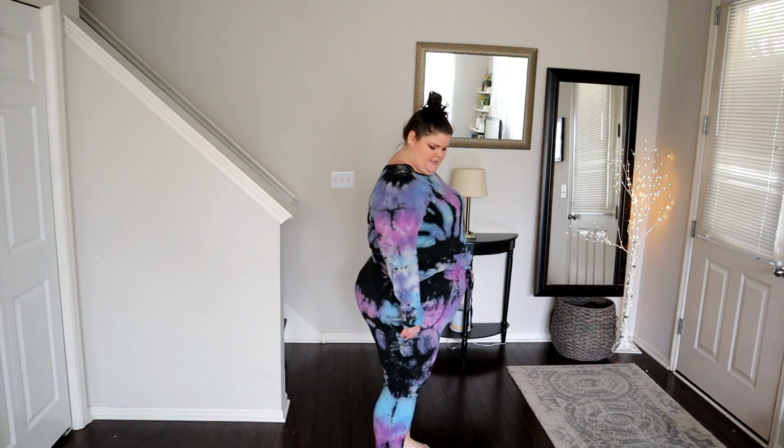So if you are looking for something a little bit more relaxed in the bottom, maybe size up for that. But I do love the tie-dye effect, really fun. I haven't really seen a lot like this one, so this one is pretty cool, and yeah, go get it.